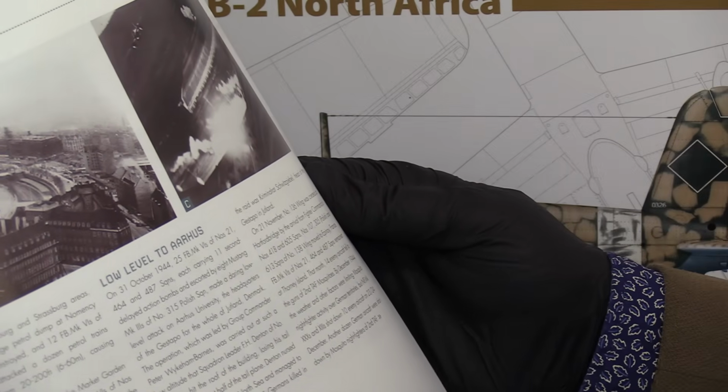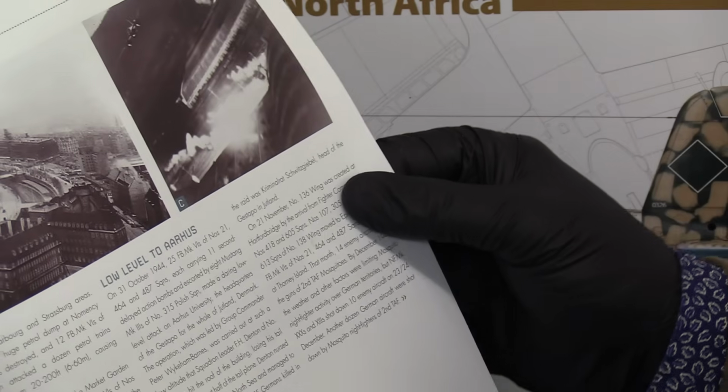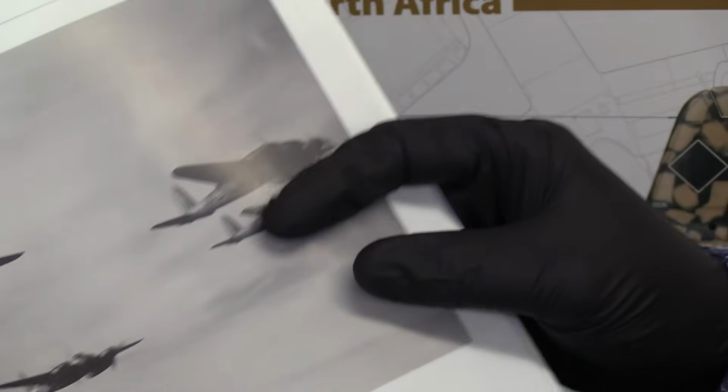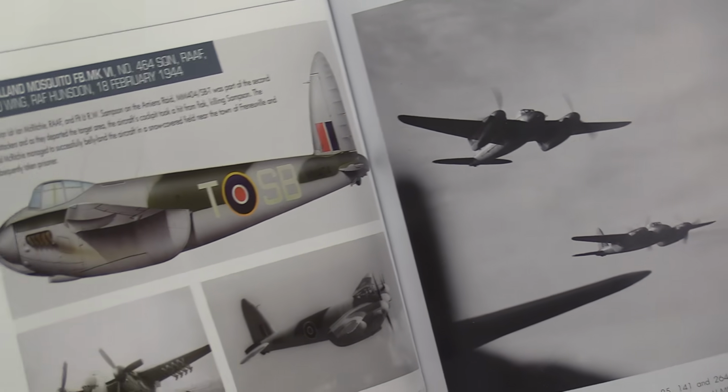What else did they do? Aarhus, where they attacked also in Denmark, where they attacked the college, I think it was, that had been used by the Nazis. Aarhus University, yeah. Became the headquarters of the Gestapo, and it's their records centre for the whole of Denmark. So they bombed the hell out of it and destroyed pretty much 90% of all the records. So that was a very successful mission.